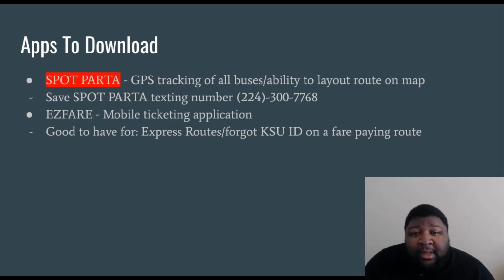Also, there's a texting feature which allows you to text the bus stop that you're waiting at. If you could, save that number there on the screen, which is 224-300-7768. We actually have another video on our YouTube page that walks you through how to use the texting feature. Basically, what you do is you text the number, you tell the software which bus you're looking for, and within a matter of seconds, you're going to get the exact next two times the bus is going to be at that particular bus stop. So I think that's really helpful.